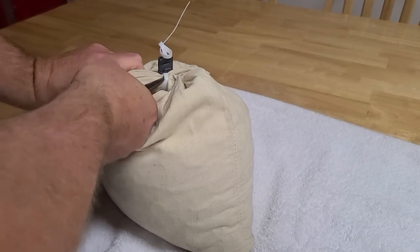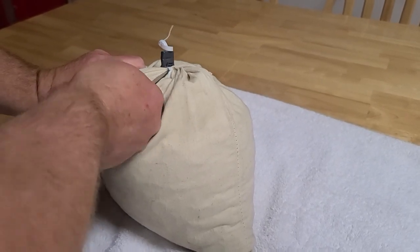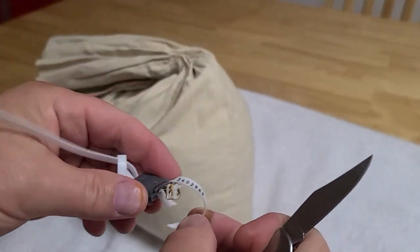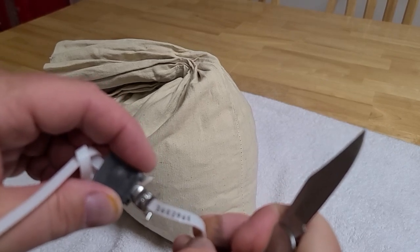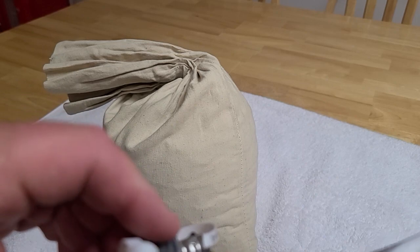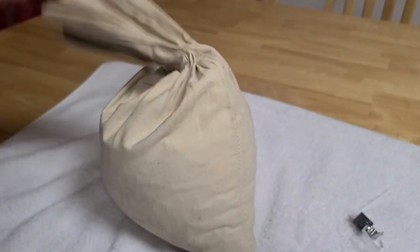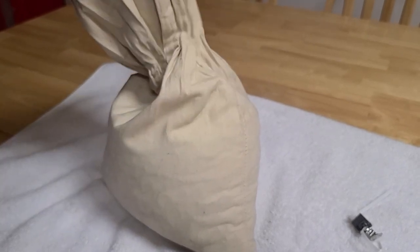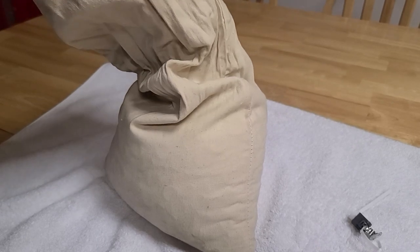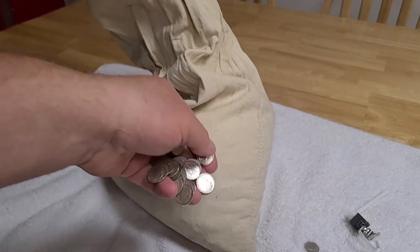Well, this isn't going to be that easy. Okay, there it is. It's off. And that's the serial number, 260-2965. You can see the seal that was on it. And here we go. I'm going to reach in. I'm going to grab a handful. Oh, please let these be. Please let these be mercury dimes.